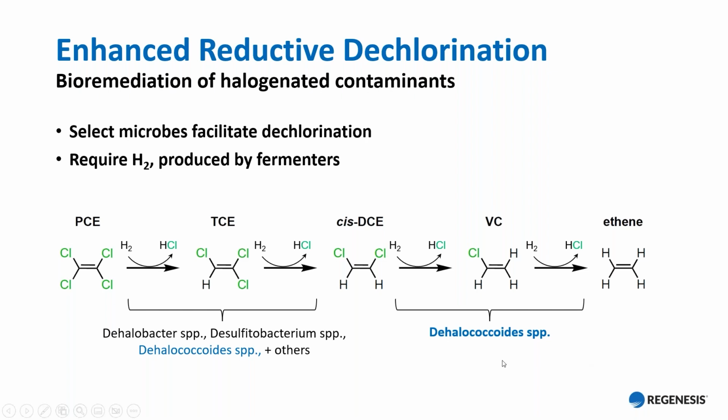But the slowdown, the bottleneck, can often happen where you get down to cis-DCE and beyond. And we know that Dehalococcoides is one of the few, if not the only, group of organisms that we know of that's capable of doing this. There are other pathways, co-metabolic pathways, that can bring these contaminants on through, but no matter what, you're oftentimes trying to get your heavier halogenated compounds down to ethene, which then is easily degraded and not really of concern. So that's the concept of enhanced reductive dechlorination that we're going to be talking a lot about today.